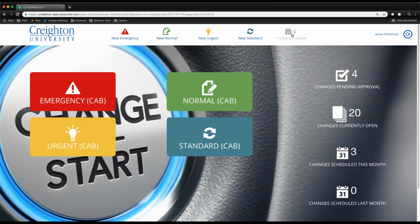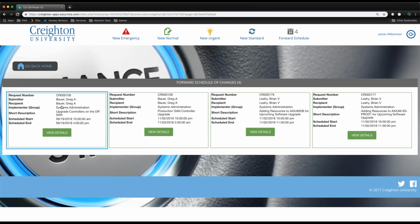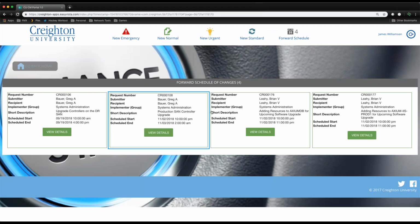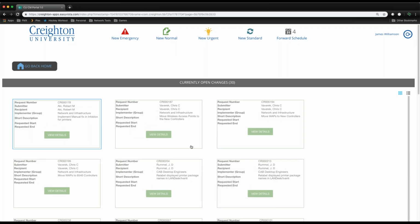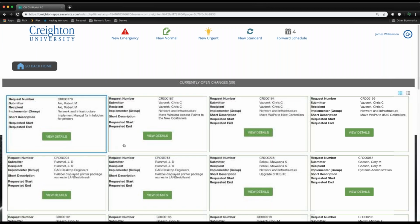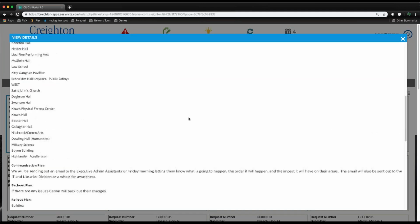I'll go into forward schedule just so you can see that. Here are the ones that are scheduled, and they can go and see the details of the ones scheduled and see the information about it. They can also, in the currently open view, change their views when there are a lot of them, so if they want to see it in a list view versus a tile view. There were a lot of things that we incorporated in here for adding flexibility for the user.